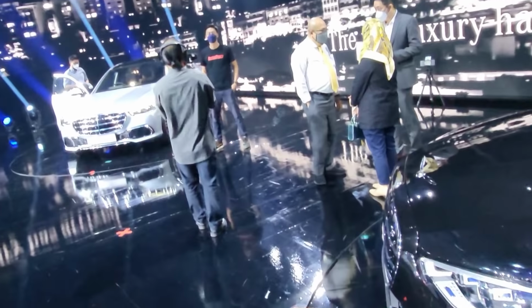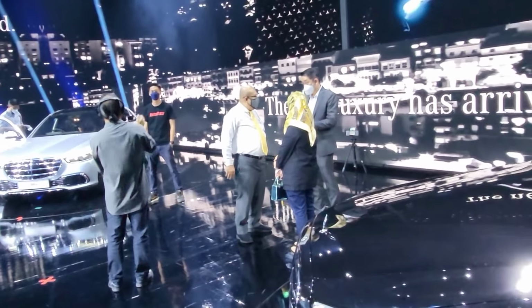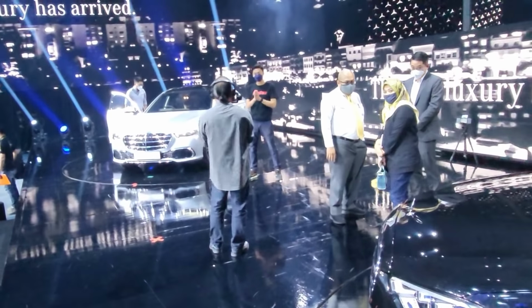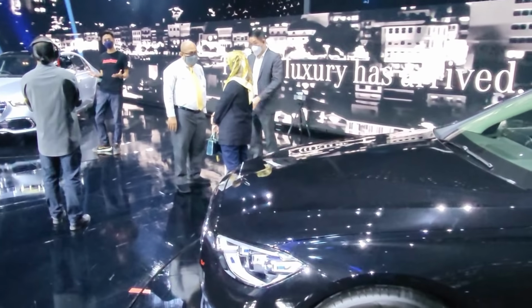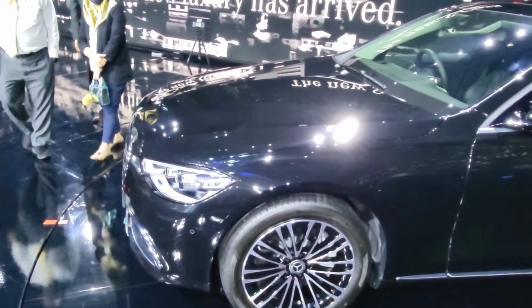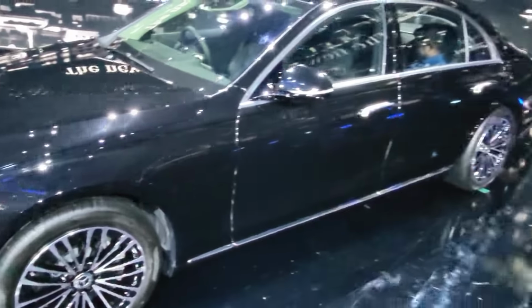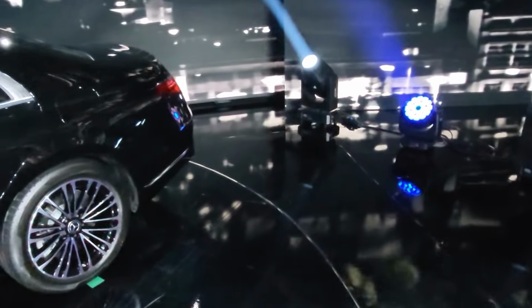Again, like a lot of cars that were launched in Malaysia, they have to wait for the government authorities to approve their submission of prices in order to calculate the taxation and all that. But let me tell you this, I know a lot of people want to know the price, but the actual S-Class customers don't bother about the price. It's the same as you walking into Zara or whatever.